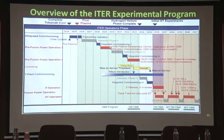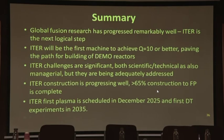and this is the schedule. The first plasma operation is going to be in 2025, and there's a long way you have to go before you can actually turn on the DT. There is a nuclear licensing process involved, which is called mise en service. Only after you get this licensing can you do the DT operations. So the DT operations will start sometime around 2035. And then you can get the actual fusion energy output at 10 times the input energy. So this is going to be a very exciting period when ITER achieves that.